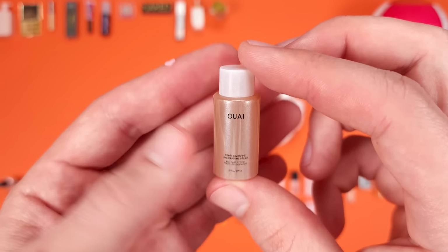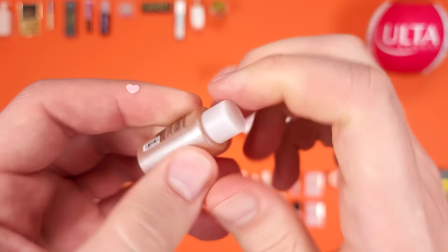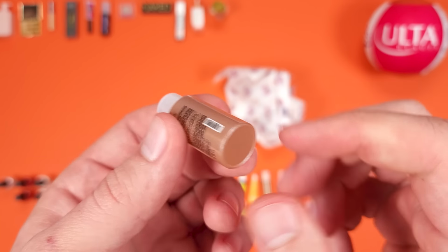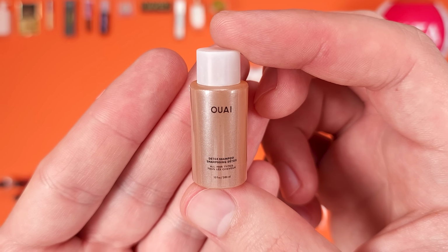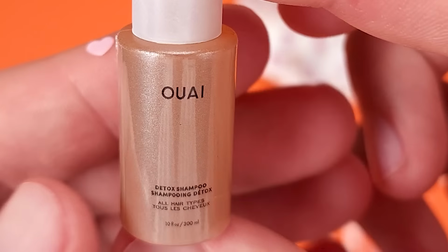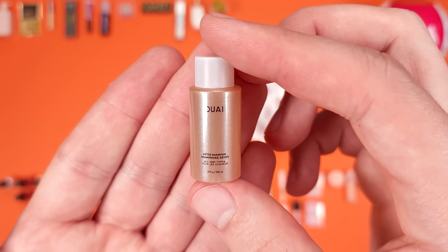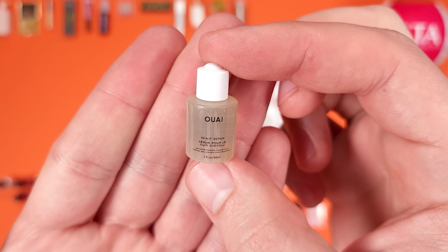This is a chunky one. It's really heavy too. I wonder. Doesn't even open, which means it's literally a solid piece. There's no air inside. There's no space. This is the Way Detox Shampoo. Detox Shampoo. I didn't know you can detox your hair unless it's something else, and I'm totally missing the point again. Here's a duplicate of the Way Scalp Serum.